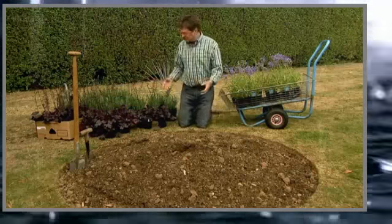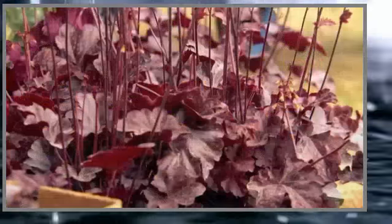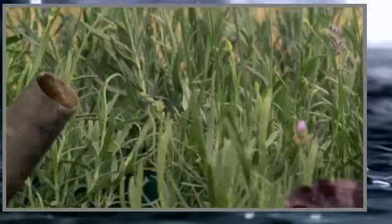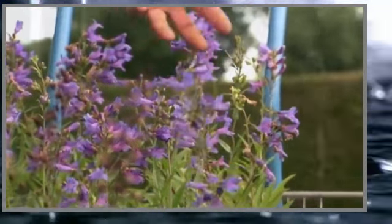What am I going to use? Well, I thought I'd go for that lovely old tried and tested scheme of purple and grey. The purple comes from the heucheras with these lovely frothy flowers. The grey is from the lavenders, and there's this wonderful purple and blue penstemon called Heavenly Blue.